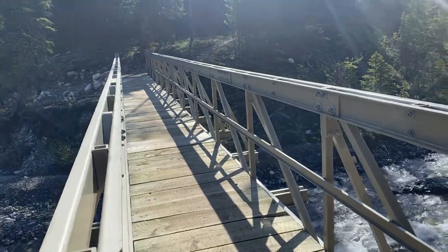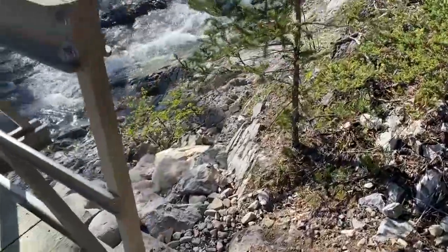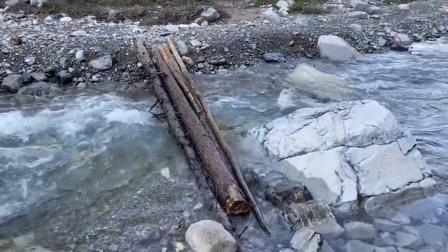So one is like a legit bridge, and you cross the bridge, and then there's a trail right in front of it that goes to a different trail. So that is not the way to go. You actually do a sharp left turn and go down near the water. So I'll insert a clip as I speak. So you go down and then you follow the river until you hit three log bridges.